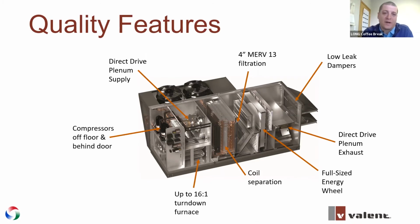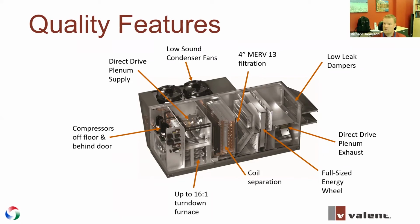And it seems like often with high outside air applications, what's driving that is high occupancy, like a school, where sound can be critical. Is there anything else that we do with our unit? Yep. So our condenser fan, right? That's another source of ambient noise. And we use all low sound condenser fans. I'll dig into those in a little more detail on the next slide.